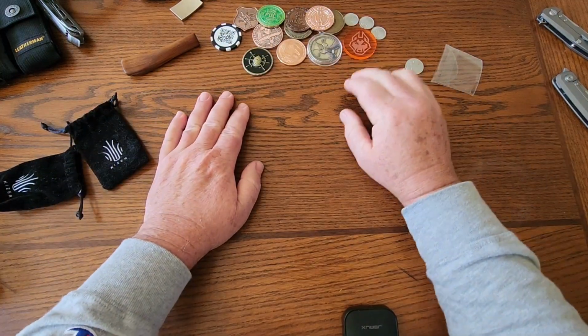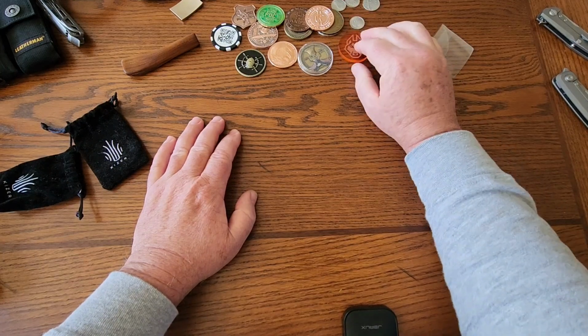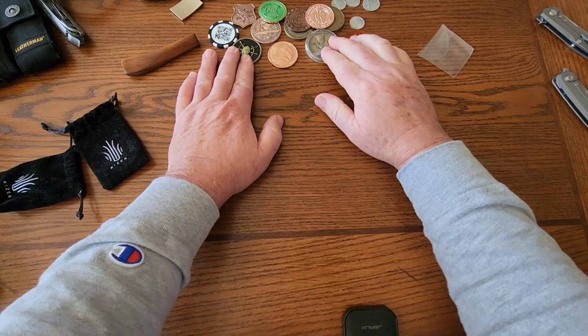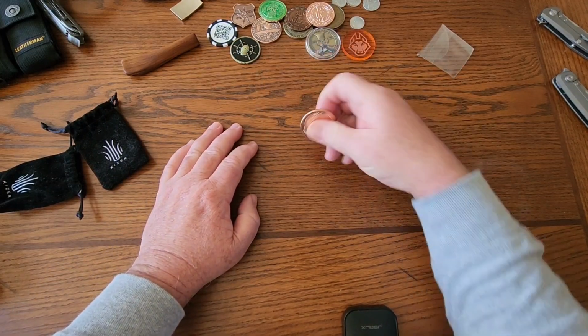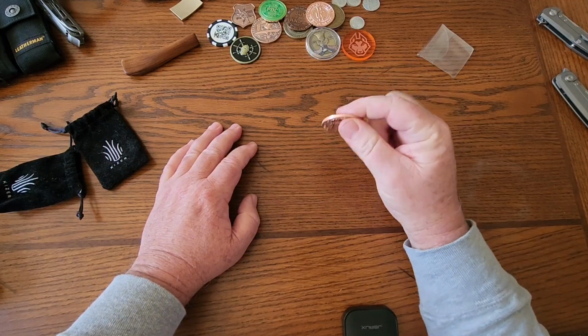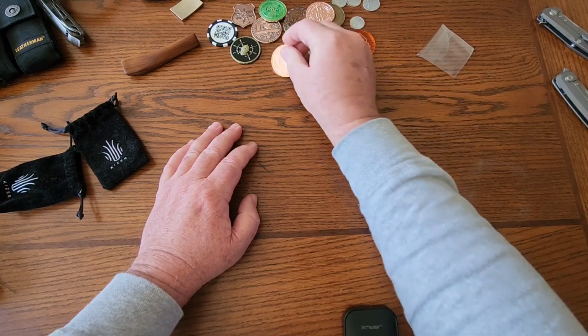But I guess if you want to make a decision on something, like, are you going to buy that knife, you can flip and do a heads or tails thing. That's about the only real use of it. Sometimes I'll just have it and flip it around. If I don't have a knife and you want to fidget a little bit, you just flip it around your fingers, flip it up in the air or whatever.